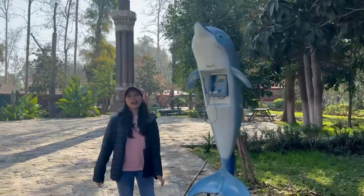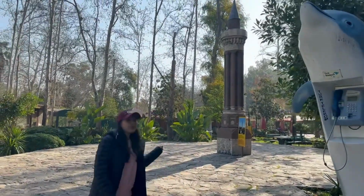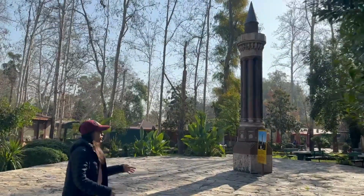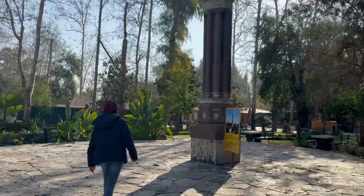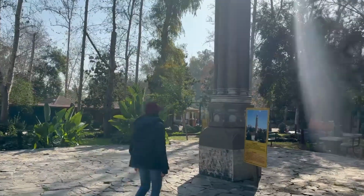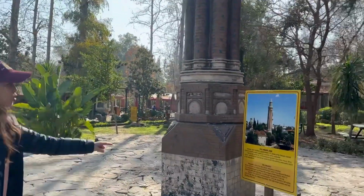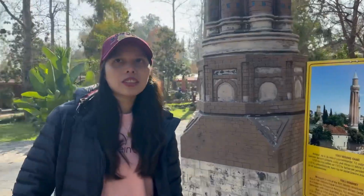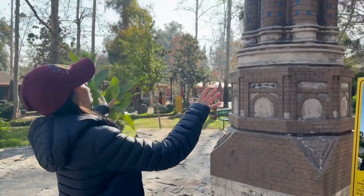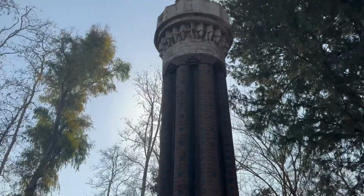So here it is. It's a telephone booth, guys. And also, there is a tower in here. I don't know what it's called. It's like a mosque. It's a mosque. One of the first Islamic structures in Antalya. So this is it, guys. Look at this. So wow.